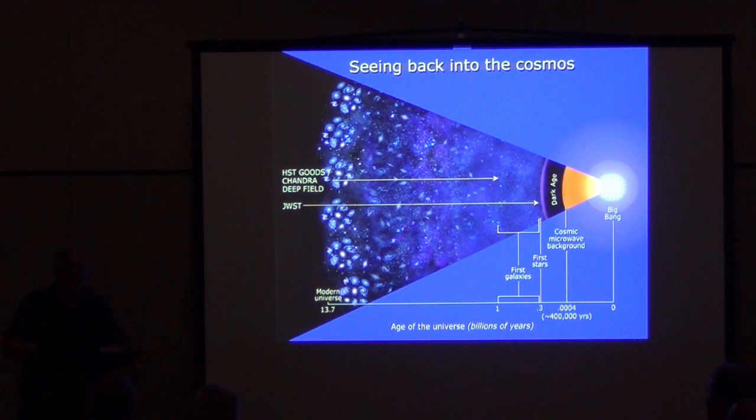Light brings us news of the universe. That was said by somebody in the 1920s. And with no light, there's no news. So we learn everything we can from light, whether it's visible light, infrared light, X-ray light, gamma ray light. It's all light from the electromagnetic spectrum, and that tells us the news of the universe. So James Webb can tell us that.